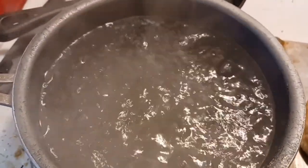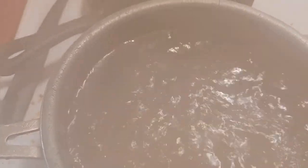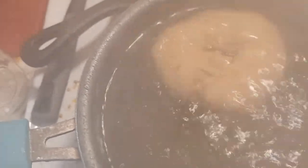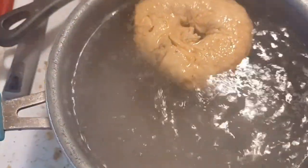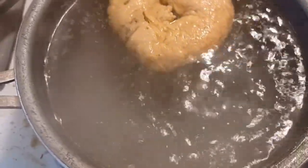As you can see, my water is boiling. Now I got a slotted spoon here. I'm going to take these and drop one at a time. We'll see how it works. Yeah, we're going to plop him in there. Well, he's supposed to float to the surface, but he didn't. Uh-oh, we're supposed to cook him about 2 minutes. We'll see how this goes.